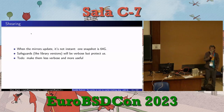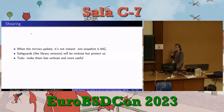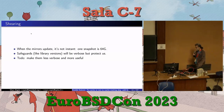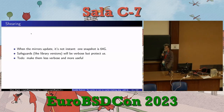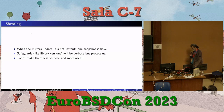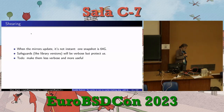You've got to consider that a full snapshot of packages is roughly 60 gigabytes these days. So updating from one snapshot to the next one on the mirror is not instantaneous. And if you're really unlucky, you will end up having half an old snapshot and half a new snapshot, which can be an issue. So at least trying to make sure that for a given update, you are always on the same mirror, is already a big improvement.